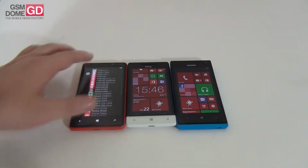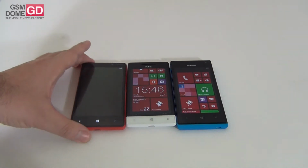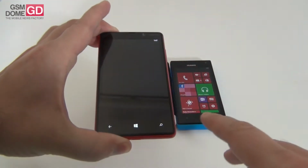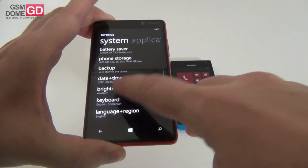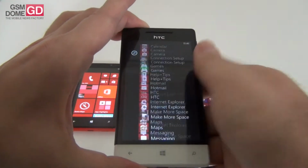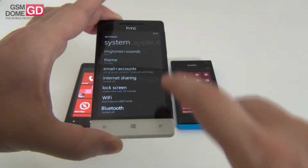This is a comparison, and in order to perform that comparison, I have set up all the devices to be on medium when it comes to the brightness and on the crimson theme. So as you can see, crimson theme and medium brightness on the Nokia, crimson theme as well on the HTC handset, and you can already notice some differences in brightness.